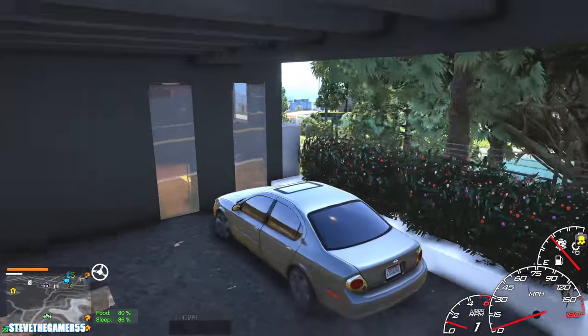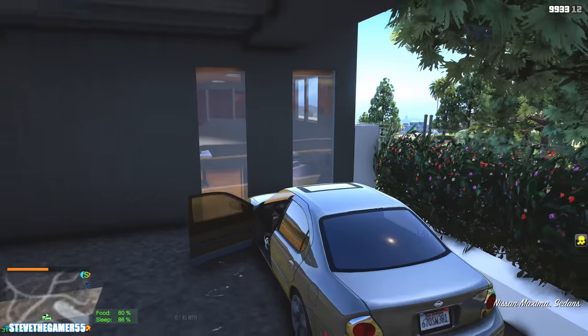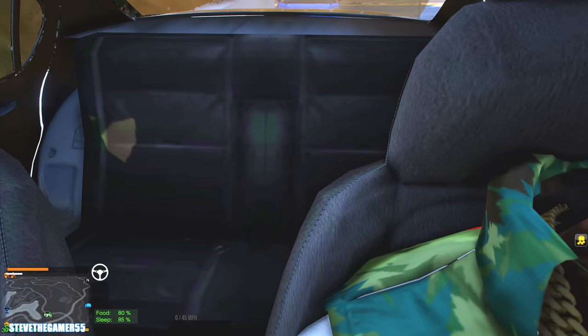All right, so we're going to move this Maxima right over here. I think this should still give us enough space. Let me see. Did they do a good job on the interior? Hold up. I'm going back in there just to look. Yeah, clean Maxima over here.